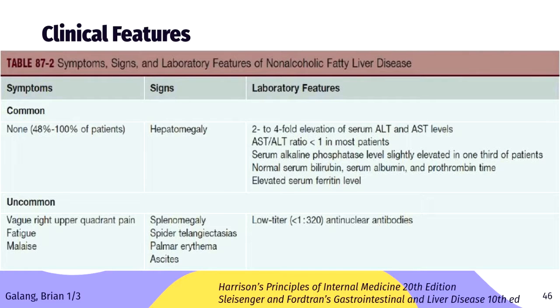In NAFLD, there's also the presence of mild to moderate elevations in several lab parameters, such as ALT and AST, alkaline phosphatase, and serum ferritin. We should note here that the AST to ALT ratio is less than 1 in most patients, which is in contrast to alcoholic hepatitis, where the reverse is true. ALT is greater than AST in those cases. AST is greater than ALT in alcoholic hepatitis.